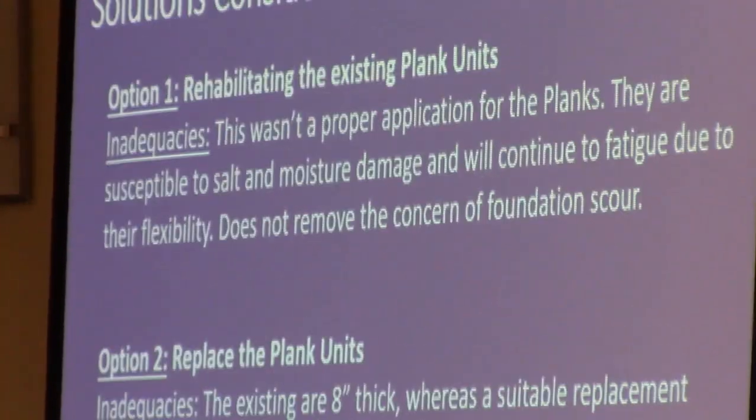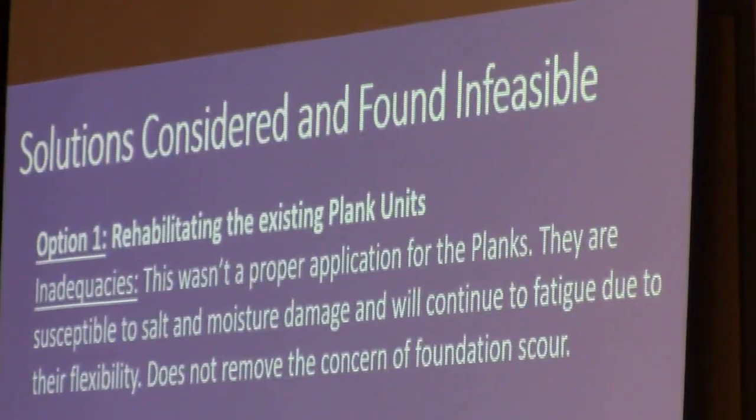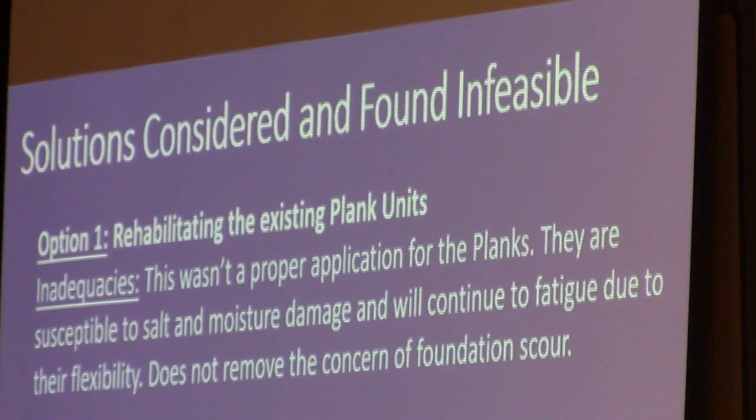Turn it over to Pat. Okay, I'll take some of these solutions and run through them. There's been a great deal of thought on our part and review of potential options for dealing with the conditions that Mary just outlined, and this presentation does.